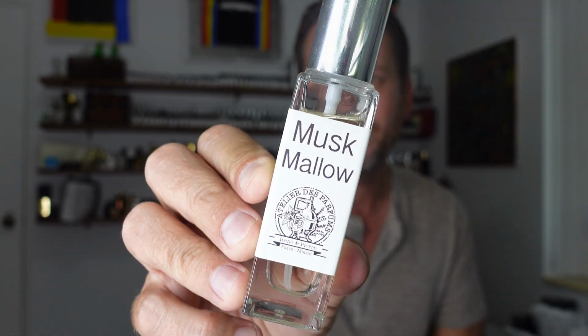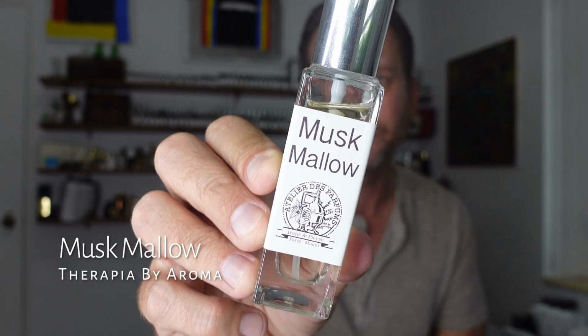That leads me to my number 1 favorite Therapia by Aroma fragrance, and I know a lot of you probably know this, Musk Milo. Musk Milo is basically, again, a simple name. Musk Milo is a fragrance note, essentially, that comes from the ambrette seed. And I don't know why people don't talk about that more. I love it. If you like fresh, clean fragrances, this is the one for you. And it is amazing on men or women.